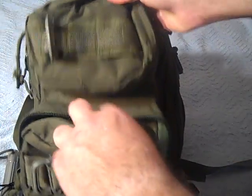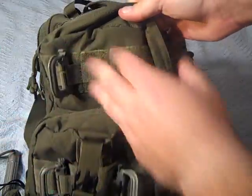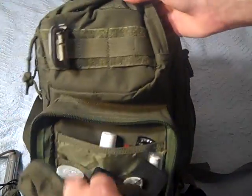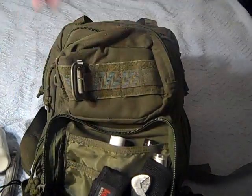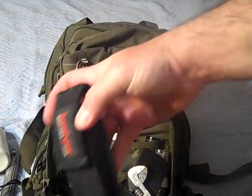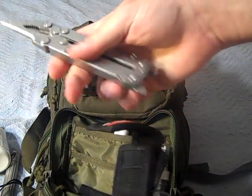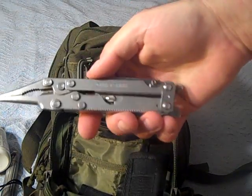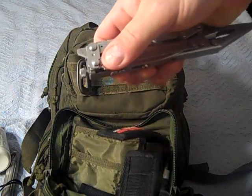Okay, next pocket in is the secondary pocket. Notice this thing's covered with moly, and it's Velcro. It's really a good bag if you can source them. Do have my bone problem, so I got my naproxen. This one's cool. These are harder to source, but they are badass. This is a Kershaw locking pair of pliers with an auxiliary blade on the outside.